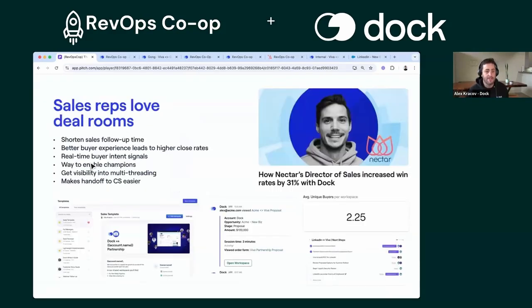And then on the seller side, it shortens the sales follow-up time, which is awesome. It's just a template that you duplicate and send, and your buyer's like, oh, wow, you actually put a lot of work in. And no, you didn't. Actually, it was less time than writing your follow-up email. All of the benefits of the deal room on the buyer side lead to higher close rates.